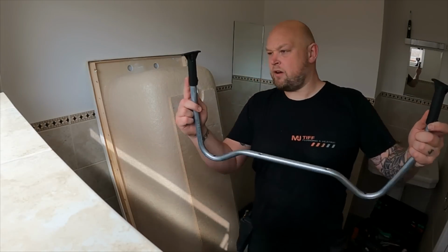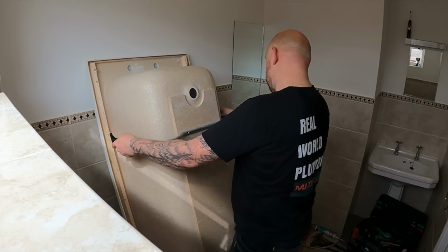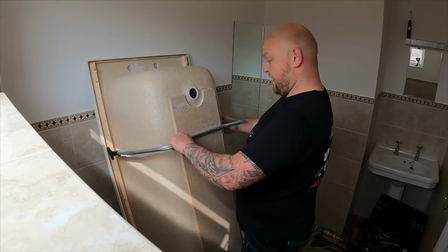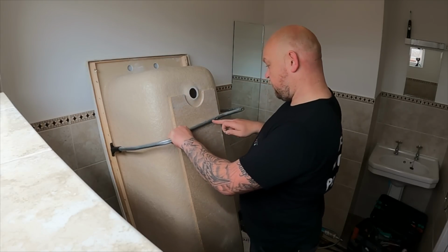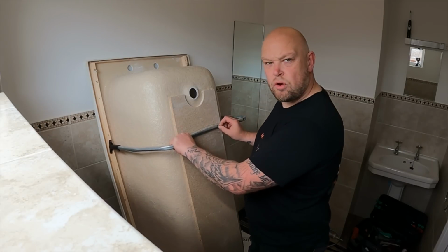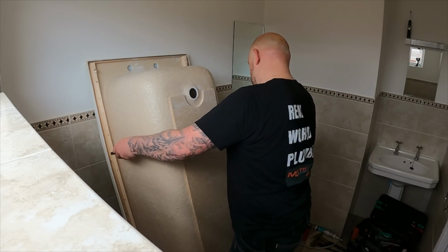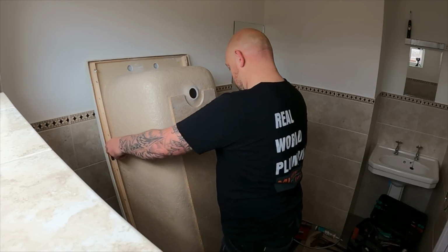So I always pop the feet on, put the legs into position, if you can see that, put the legs into position on the bath, and push the feet down to exactly where they're going to be, and then always go into the pack and get the screws that go through the actual leg brace and into this board on the bottom of the bath. Because if you use the wrong ones, you'll be straight into the bottom of the bath. So I've marked out exactly where the legs are going to go to marry up with where the old legs were, and that is just there.